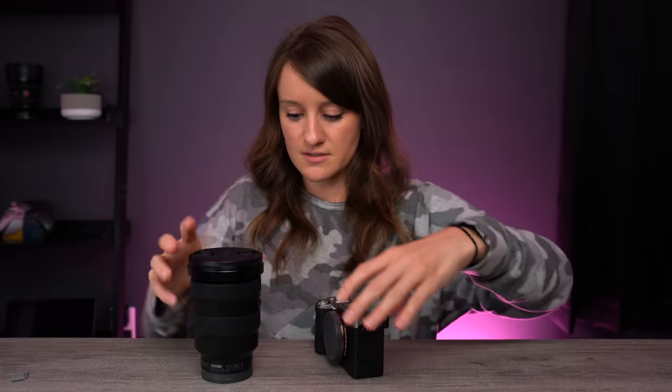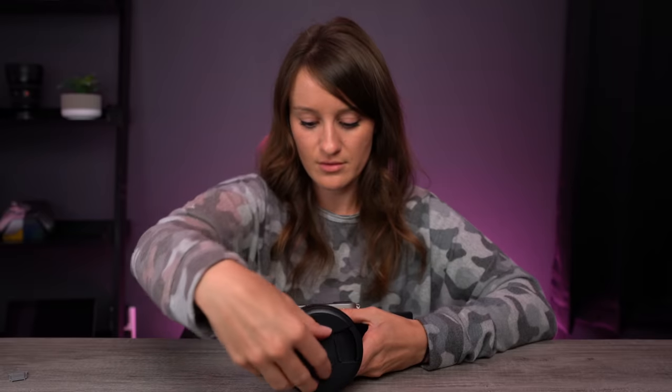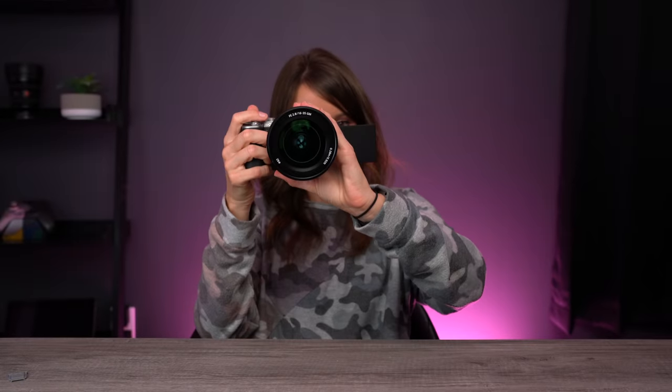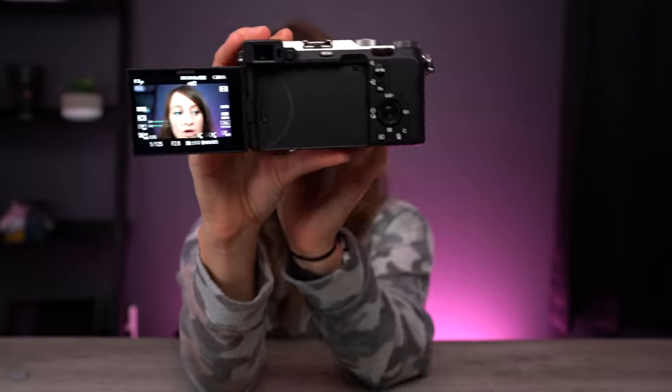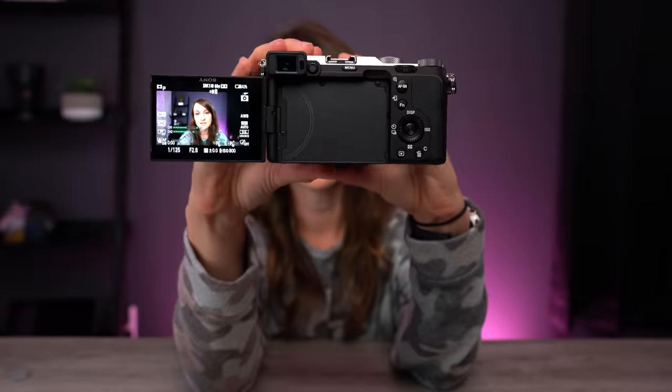The 16 to 35 is kind of big, but it's not terribly heavy. So let's try that out. Wow. This is not bad at all. I could actually hold this up and not be in pain. Ooh, the buttons feel very nice. Put this into movie mode. Oh my God. Oh, that was fast. Oh my God, I might start really vlogging again once I start leaving the house.